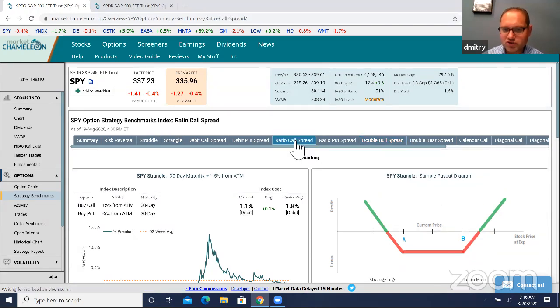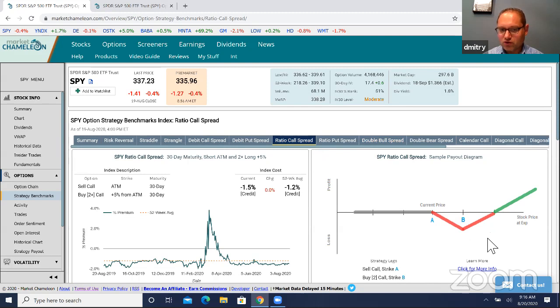Let's take a look at another one. Here's a ratio call spread. If you're looking for a big upside move, but you think that potentially it can just go down or kind of sit the same, that's when you're selling an at the money call and buying two out of the money calls. So if it breaks through to the upside, that second call will start being profitable. Here, right now, you'd receive a credit of 1.5% versus a 52-week average credit of negative 1.2%. So you're getting a little bit more than that 52-week average.